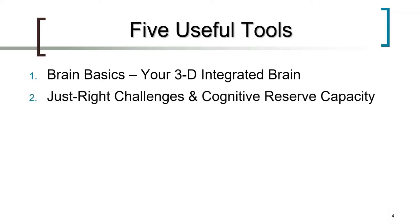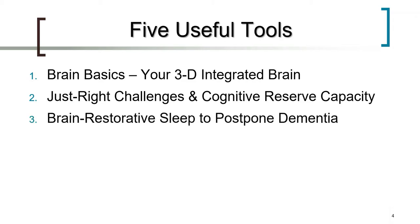Next week, we're going to talk about just right challenges and cognitive reserve capacity, and I'm going to explain that in just a bit. And the third week, we're going to talk about using brain restorative sleep to postpone dementia. And notice that I don't say cure dementia. We can't cure dementia. But we know enough about the risk factors for dementia that if we can manage those risk factors, we appear to be able to postpone some of them. So the point is, we can't cure dementia.